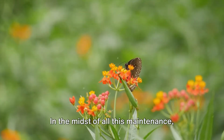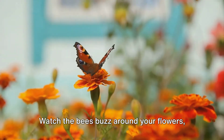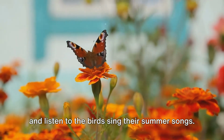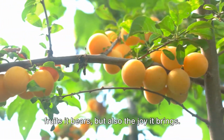In the midst of all this maintenance, don't forget to enjoy your garden. Take time to admire the beauty you've cultivated. Watch the bees buzz around your flowers, the butterflies flit from plant to plant, and listen to the birds sing their summer songs. Remember, a garden is not just about the fruits it bears, but also the joy it brings.